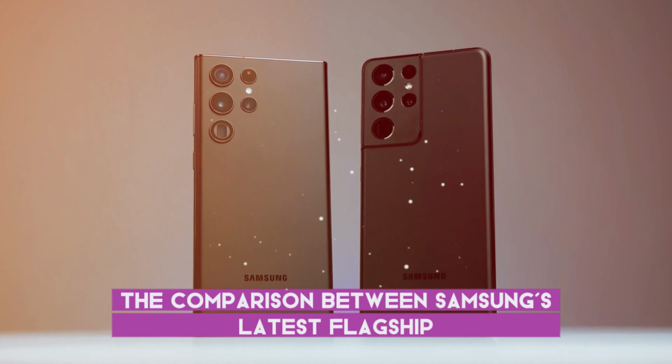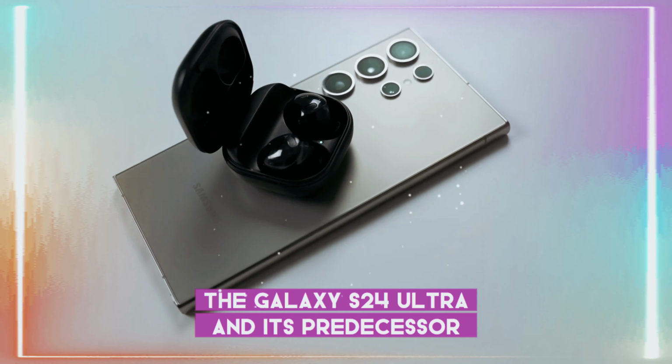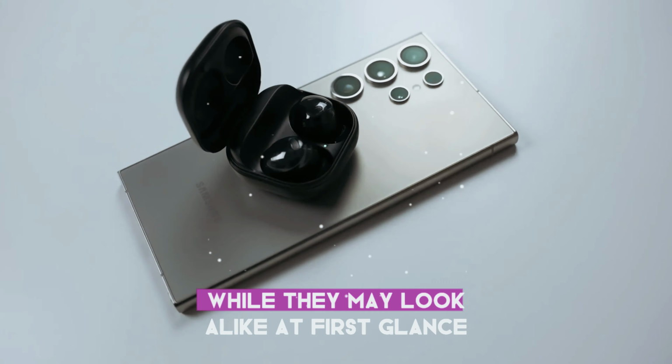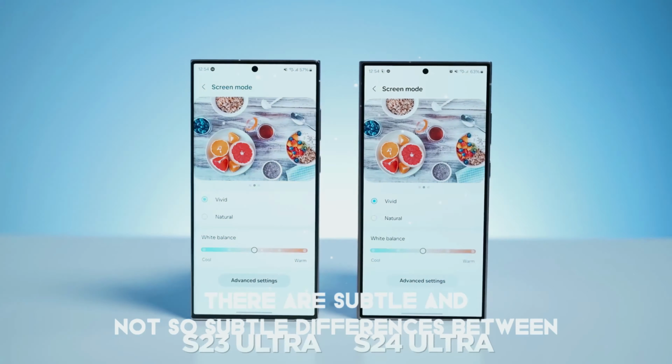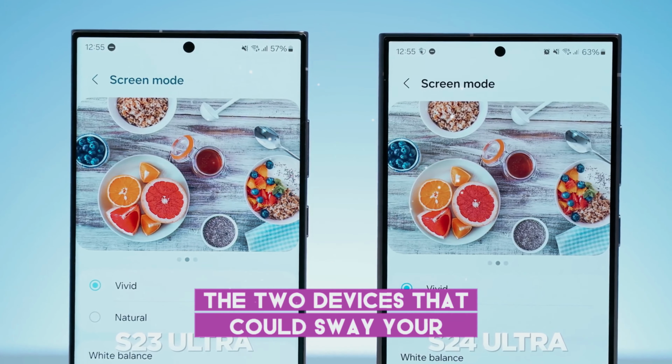Samsung's latest flagship smartphones, the Galaxy S24 Ultra and its predecessor, the S23 Ultra. While they may look alike at first glance, there are subtle and not-so-subtle differences between the two devices that could sway your decision on whether or not to upgrade.